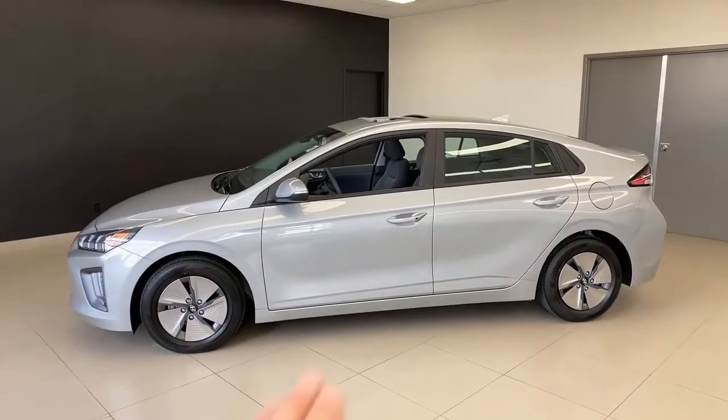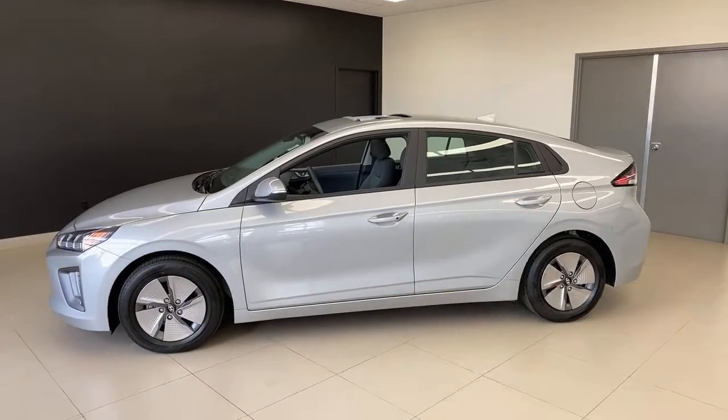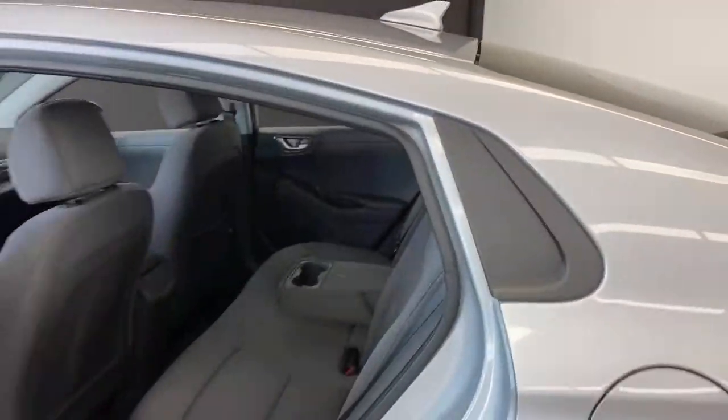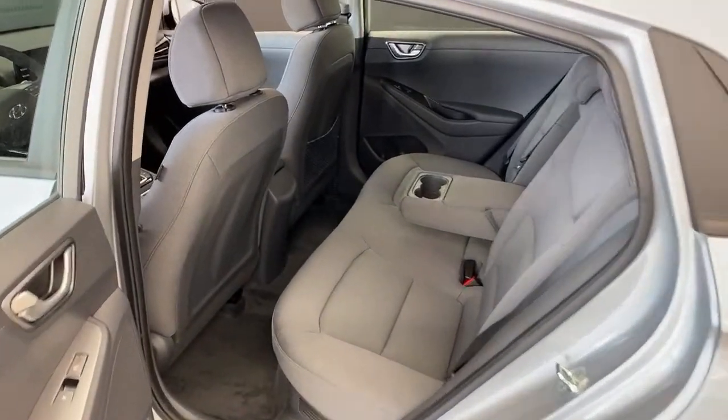In the Elantra, I had an immense amount of legroom. You are going to have a little bit less legroom here, and I think a little bit less headroom in this car. But there may be a reason why you still want this rear seat over the Elantra rear seat. First of all, you've got the cup holders in the center there, armrest. Let me show you getting in and out of the vehicle as we do this. Nice and easy to get in and out of.